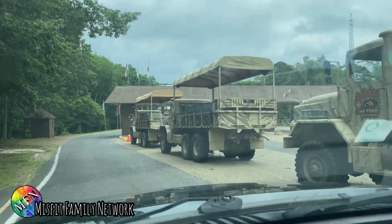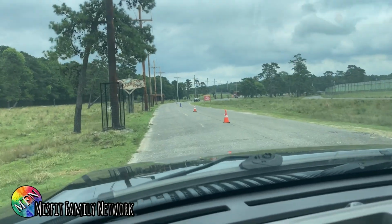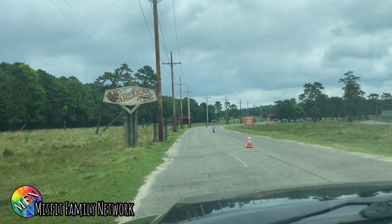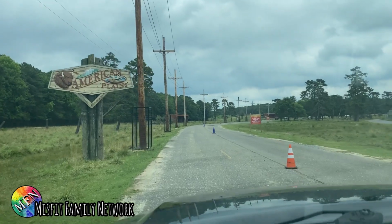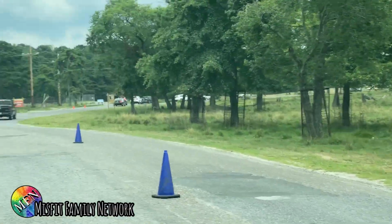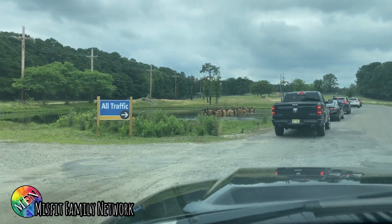Trucks. That's a positive thing. That means we're going the right way. Okay, it looks like we're finally in, I would assume. The American Plains. You can't feed the animals. What's this? Birds. Look at this.